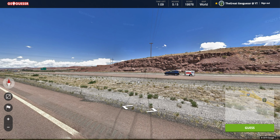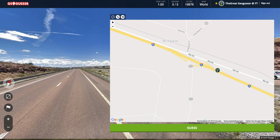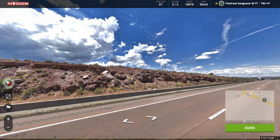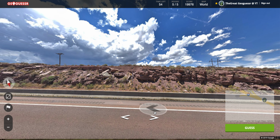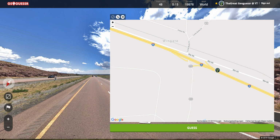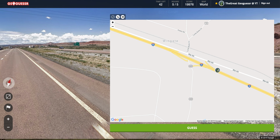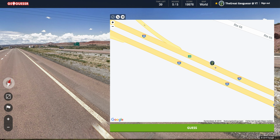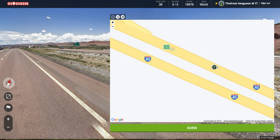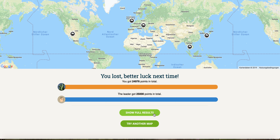We were going in the other direction. Yeah, we were going to the northwest. That's this direction. And oh, I didn't even see the sign here. That's, yeah, Interstate 40 would have helped a lot if I saw this when I spawned, but I did not. Yeah, so I think we are here. Let's just zoom in and click on the street. And then make the guess. Oh yeah, we were on the other lane. I totally forgot. I didn't pay attention.